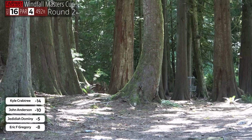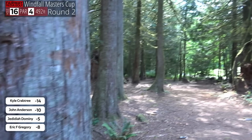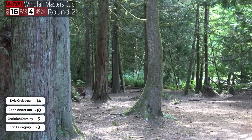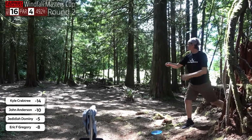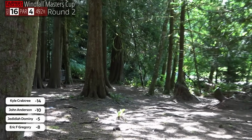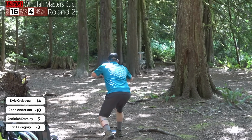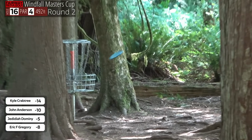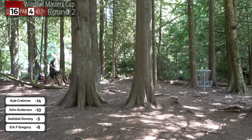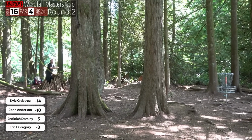Kyle going with the mid-range forehand. Ooh, it was shaping up nicely. Ooh, I thought that was closer. Yeah, a lot of low roots near the green here. Still do it. Oh. Very tough lines. These massive trees are just trying to get in your way.